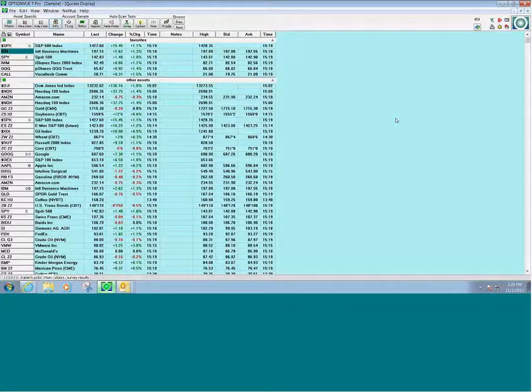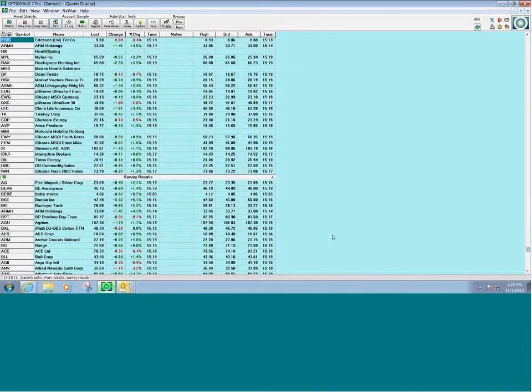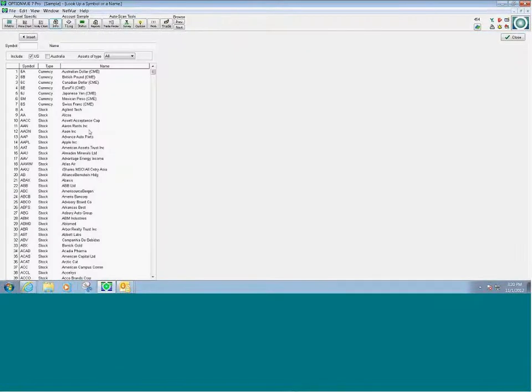So it does many things. Obviously the first thing that it does is getting all of your favorite assets. As you can see, I've got a really long list of assets, and I've got the tabs started because we just got that new feature. But I want to add more assets. The way I would do it is to go to Edit, Lookup. And we have added something new here.